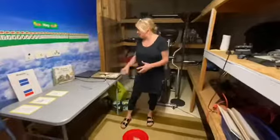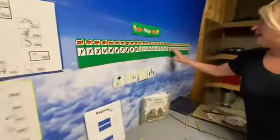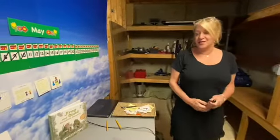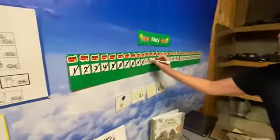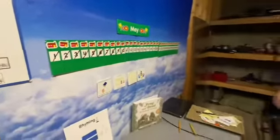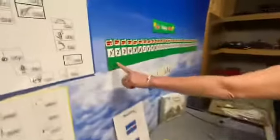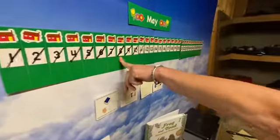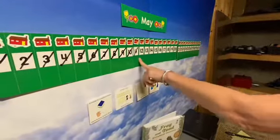All right, let's count. I want you to snap today. Snapping's really hard, but we've been working on that. So when you count to 11, I want you to snap 11 times. Let's go. Ready? 1, 2, 3, 4. Are you trying? 5, 6, 7, 8, 9, 10, 11.